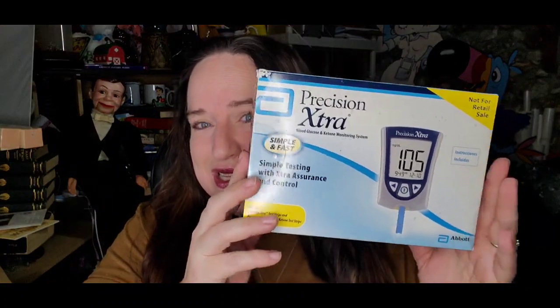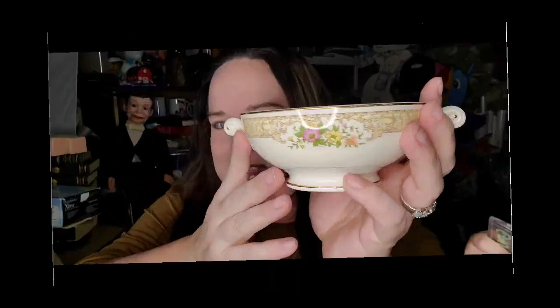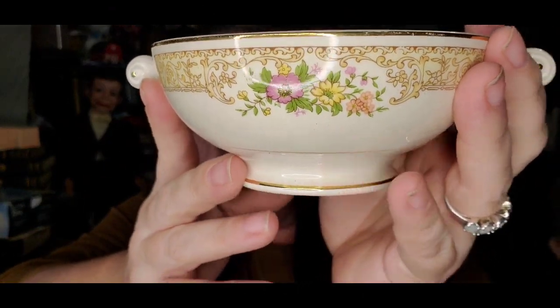Up next, this is another Precision Extra Glucose Monitor. We paid $5. It costs about $8 to ship. Sold for $32.99. We'll make about a $15 profit on that. Up next, this is a eggshell Nautilus.